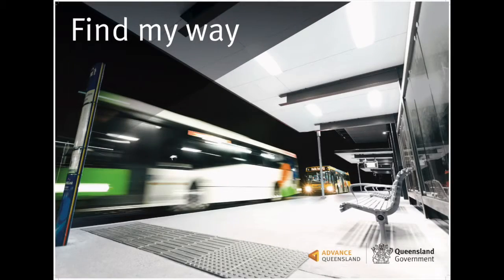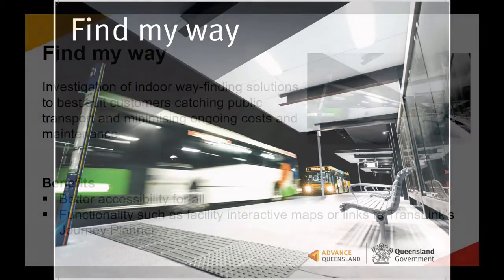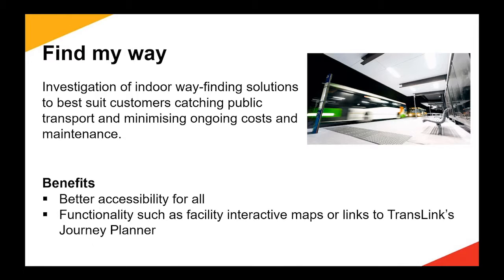The HomeFund Way is the investigation of indoor wayfinding solutions to best suit customers catching public transport. We're looking for an accessibility-for-all solution with functionality such as interactive maps and links to the journey planner.